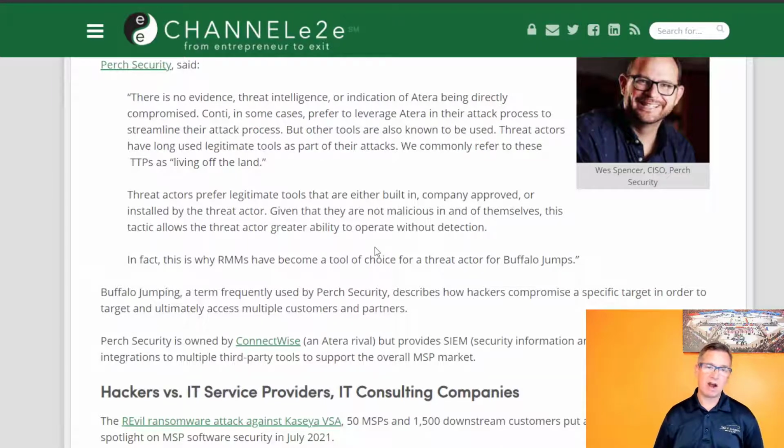ConnectWise is a competitor to Atera, and Atera has not been compromised here. It's just that these Conti actors have decided to use this tool in order to remain active on somebody's system. So we talk about this persistent access, or when hackers get onto your system, they try to deploy other tools, other backdoors, so they can maintain that access. If you find the initial access pathway and close that off, they still have other ways to get in. And they're using tools like Atera and AnyDesk and TeamViewer and ConnectWise Control to maintain access to these networks that they get their hands on.